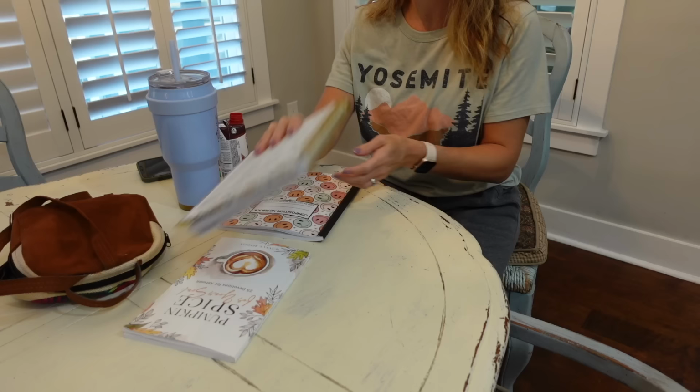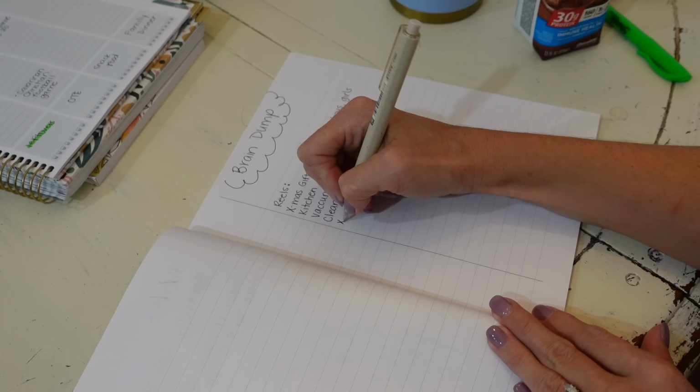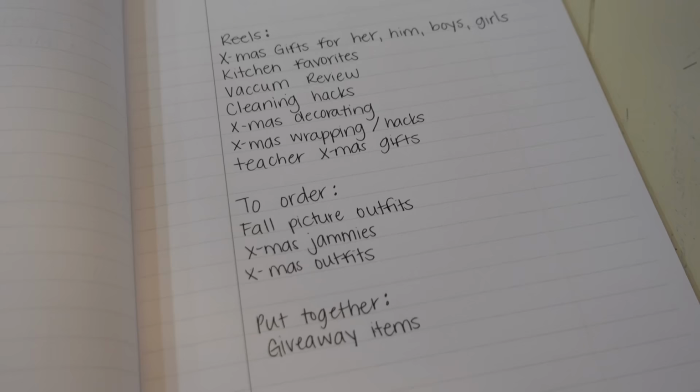Next, I pull out my little notebook, and this is where I like to plan out my videos or even do brain dumps. I feel like I always have so many things going through my head, and sometimes it's actually hard for me to sleep at night because I'll be thinking of all the things that I need to do, or I'll have all these ideas that just pop into my head. So if I do these brain dumps every now and then and write down all of my ideas on paper, it actually helps clear my head a little bit.